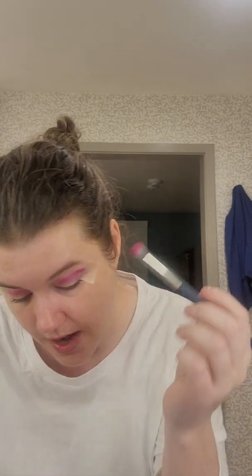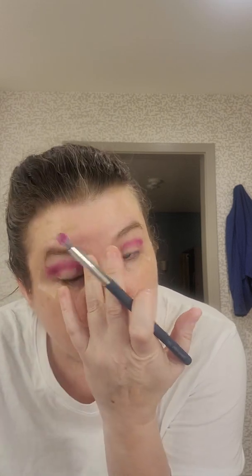I haven't used this palette since I dropped it in the creek. I did another video testing it afterwards to see if it was doing any good, and I have not used it since that video. I was not happy about that. Obviously, this is a very expensive palette, but I love my waterfall, and I wanted to do a video next to my waterfall, and a bee came and, oops, I dropped it into the creek. Yeah, I probably won't do that again.